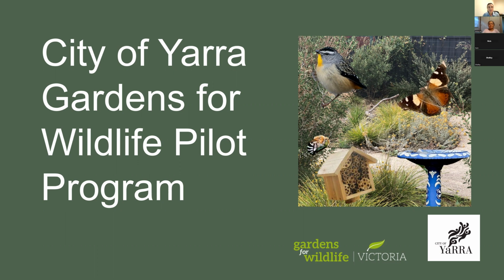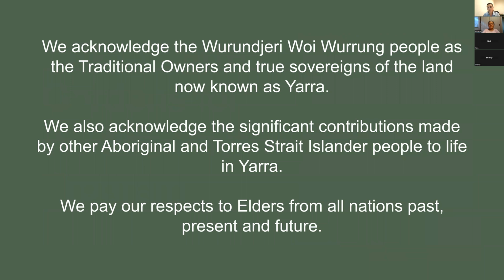Firstly, I want to acknowledge the Wurundjeri Woiwurrung people as the traditional owners and true sovereigns of the land, now known as Yarra. I'm not sure what land you're on, but I live, work and play on the Wurundjeri land. We also acknowledge the significant contributions made by other Aboriginal and Torres Strait Islander people to life in Yarra, and pay our respects to elders from all nations, past, present and future.